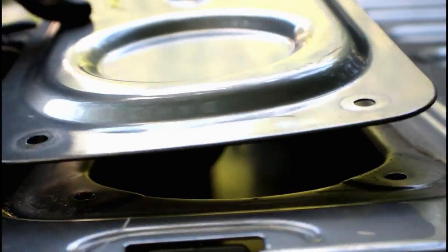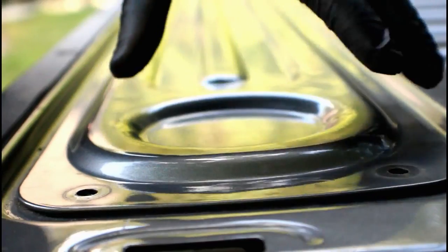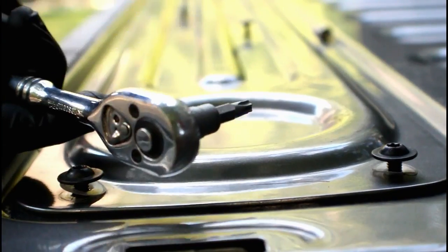So at this point, all we got to do is install the access cover and the 8 T30 Torx bolts around the perimeter. And so that you don't damage anything by tightening it up with a cordless tool, we're going to do it by hand.